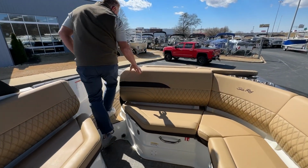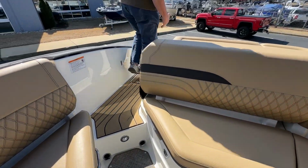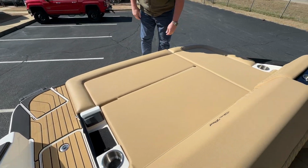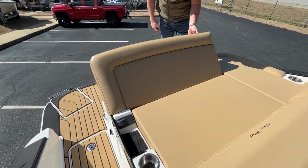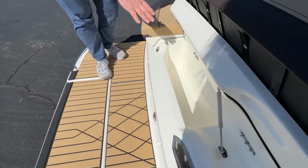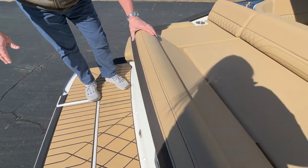Back here on the back, it's got a nice full transom walk-through here, and it's a really nice sun pad. I mean, this is the best thing about sitting out here, and you've got a built-in cooler right here. So you could put some drinks and ice and everything in there, and it will drain out for you.